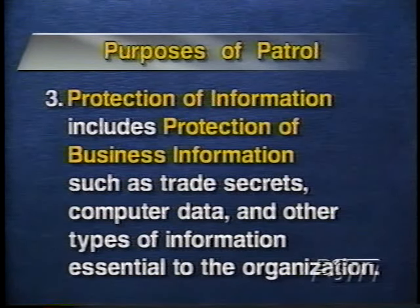Number three, the protection of information. Now this includes the protection of all business information such as trade secrets as well as computer data and other types of information essential to your organization. Now your job and your effectiveness depend on your knowing the purpose of what you do as you patrol. An easy way to remember is to think of the word PIP. That means people, information, and property. Now say it aloud several times to memorize it. People, information, property.